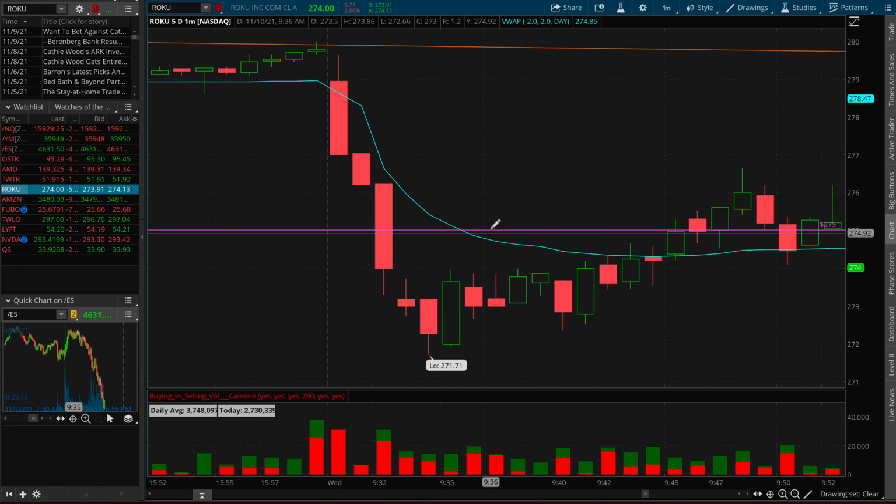So given that Roku has been relatively weak compared to the rest of the market, it would have been a great trade, and that was just something that I missed out on. So keeping those two trades in mind, I was not around for the first 5 minutes of the market, and I missed both these setups because I was in class, and it was just super frustrating to miss out on these big moves.